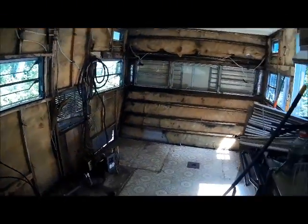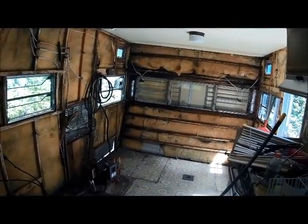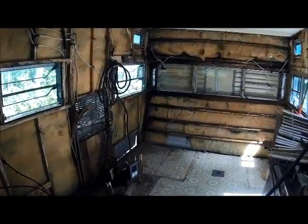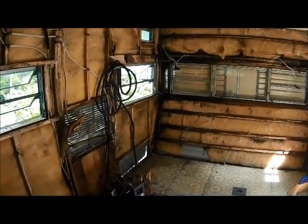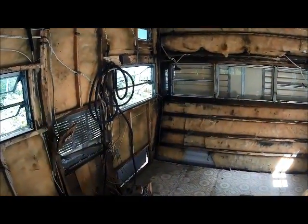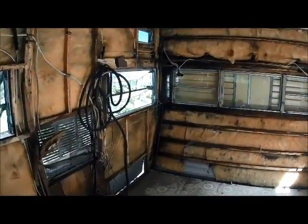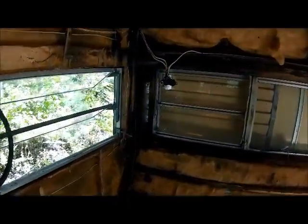Okay, here it is. I got the front all tore apart. As you can see, that back corner, the wood is just rotten. I'm pretty sure that's where a majority of the mildew smell was coming from, because there's nothing there. I've got a board here that's completely rotted. You can see the same thing over here.